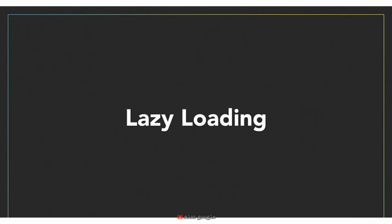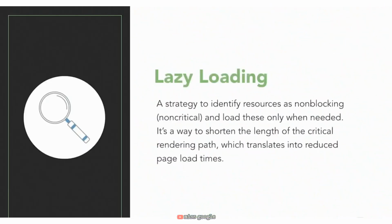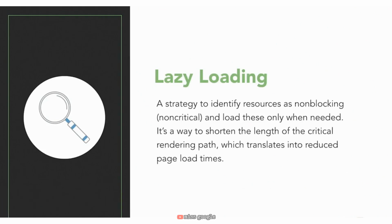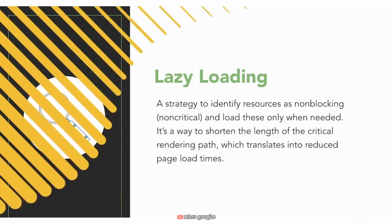Most people consider being lazy a vice, something that you have to overcome to achieve your goals. But in web development, lazy loading can be a very powerful tool. According to Mozilla, lazy loading is a strategy to identify resources as non-blocking and load these only when needed. It's a way to shorten the length of critical rendering, which translates into a reduced page load. Basically, you don't load an asset until you need it.